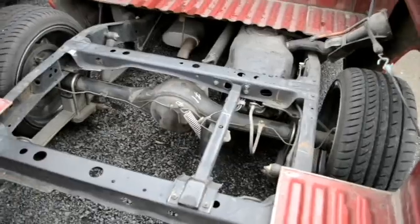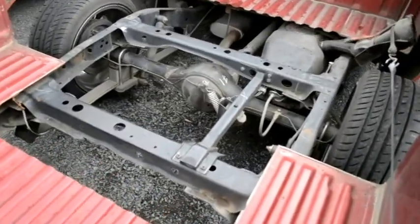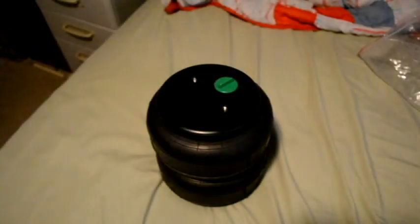I also got my airbags today, and let me just flip over into my house and show you. So I'm in my room. Just got this package today from Grant's Customs. So here's one of the airbags right there. This is the 2600 Dominator Airlift bag. It should do me good for now.